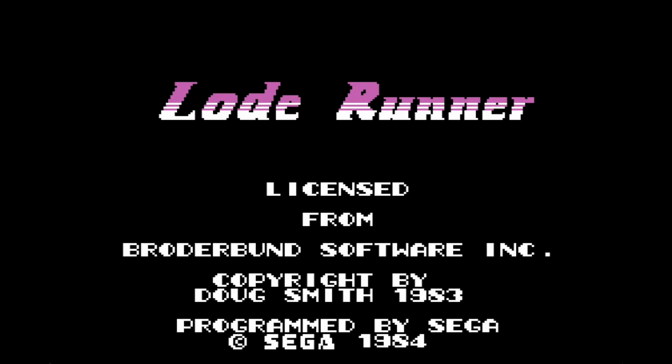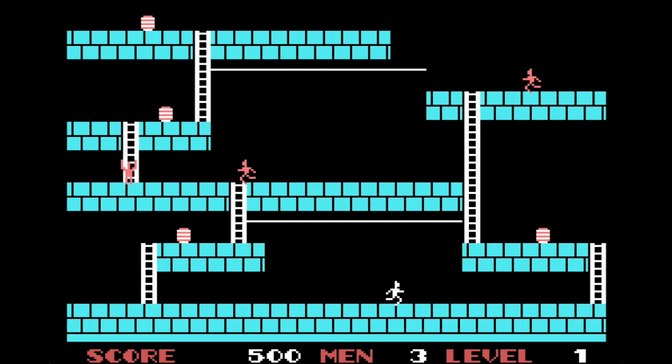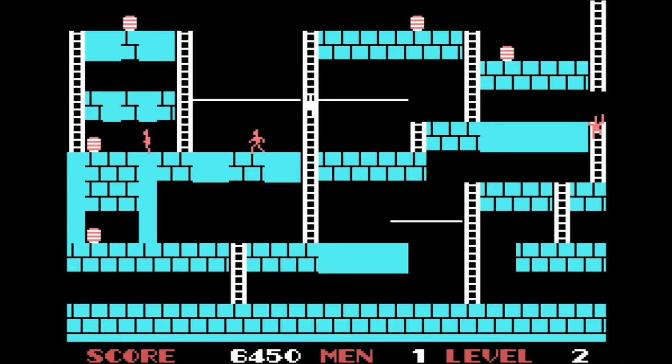Here's Load Runner. Not Championship Load Runner, just Load Runner. This is the one that the losers play. I must be a loser myself because I like this version more than the Championship Edition. Not that I actually like it, mind you. Maybe if I were 70 years old, I might appreciate it a bit more.